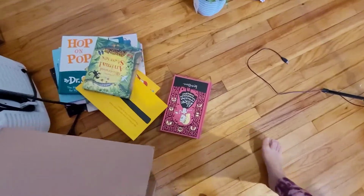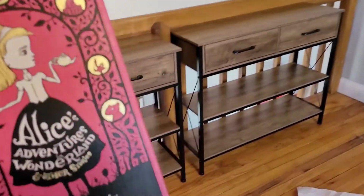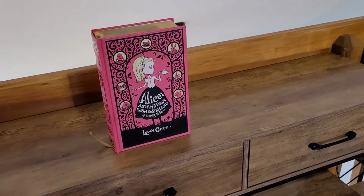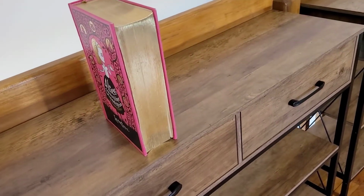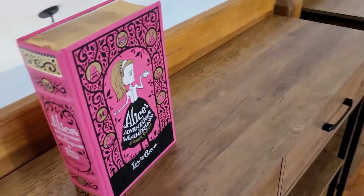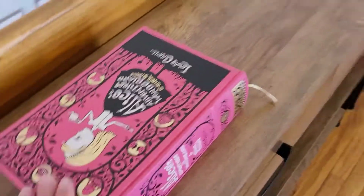And one book that I'm really looking forward to displaying, especially since I love pink, is this fabulous Alice in Wonderland book. Not only because of the color, but it just looks very whimsical. And then, of course, it has the gold. Oh, my gosh. How fabulous is that, you guys? That's going to be a nice little showpiece. So I'm definitely going to display this.